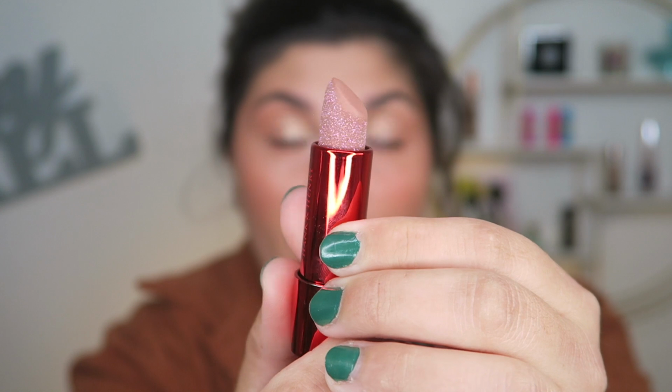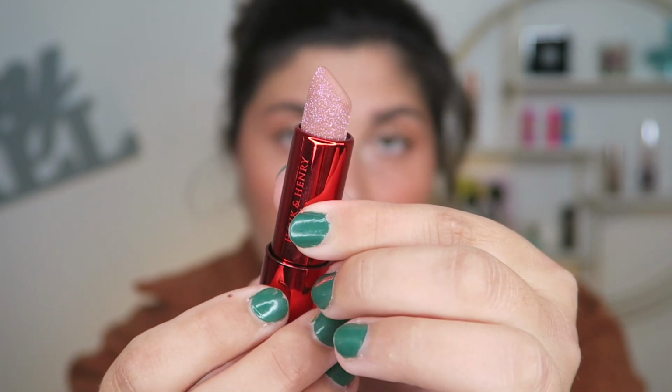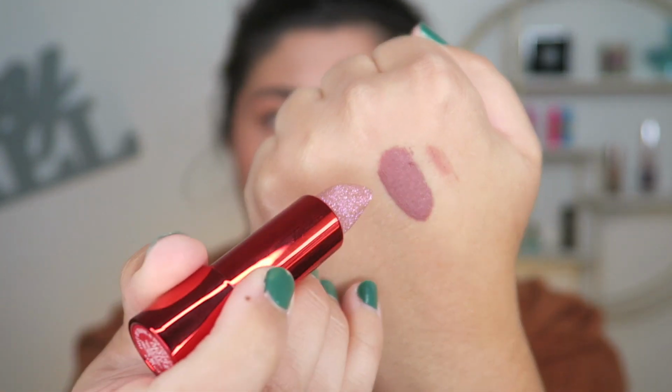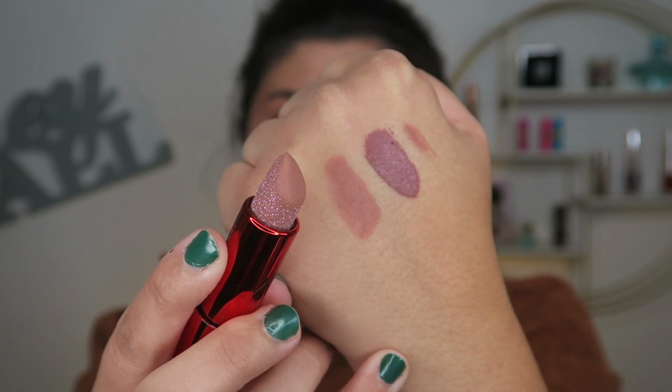It's super cute. You cannot feel the shimmer, it doesn't come off in the lipstick. It doesn't sit on the lips. So this was kind of fun and cute, but literally I only wore it in the one video. As you can see, this shade is not bad. It's just something that I don't tend to reach for.